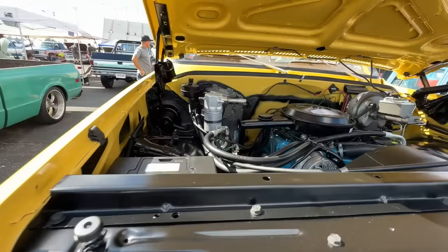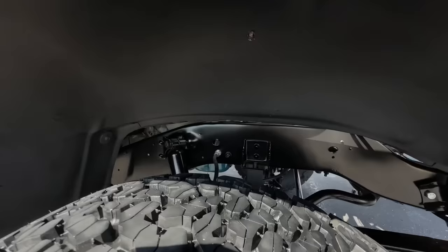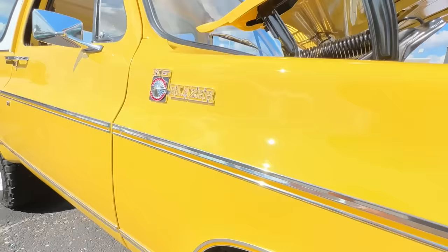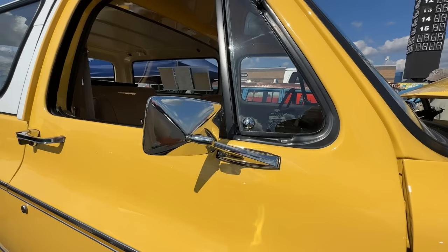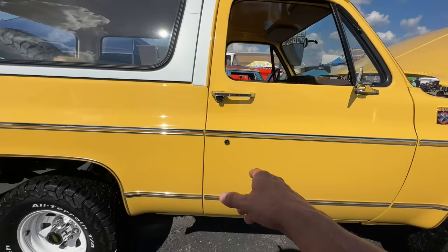So this truck, they wet sanded the frame, so it's all smoothed out. Everything is touched on this. Brand new interior. Those are the original buckles on the seats. The mirrors, these are the original mirrors. When the owner bought this truck, he put the Dumbo mirrors on it, and he saved these. So he had them for 40, 50 years, and they put those back on the truck. Of course, it's a yellow trim package.